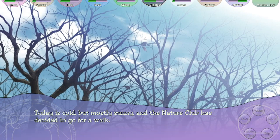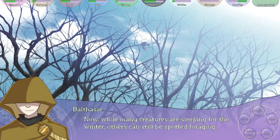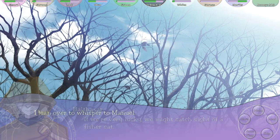Today is cold, but mostly sunny, and the Nature Club has decided to go for a walk. Outside of the protected bubble of Iris Academy or the commonly used roads, snow still lies heavily on the ground. The trees remain bare, waiting for a whisper of spring. Now, while many creatures are sleeping for the winter, others can still be spotted foraging. Likely won't see much but birds. Our feet crunch too loud, but watch for tracks in the snow. Might see the prints of a snowshoe hare or a fox. If we're very lucky, we might catch sight of a fisher cat.